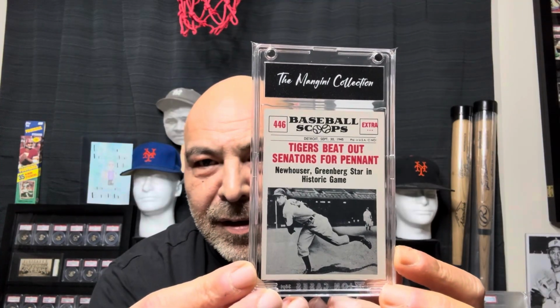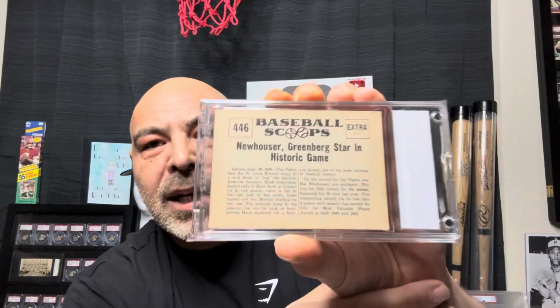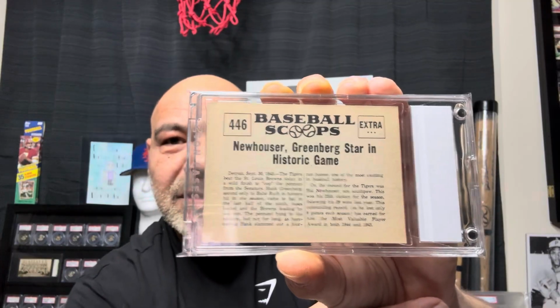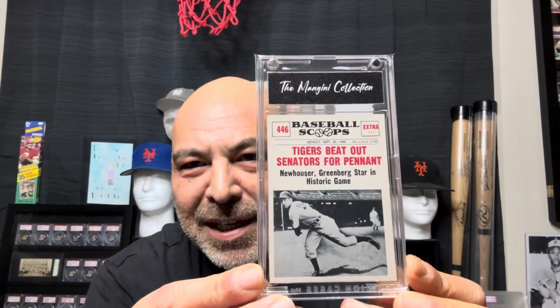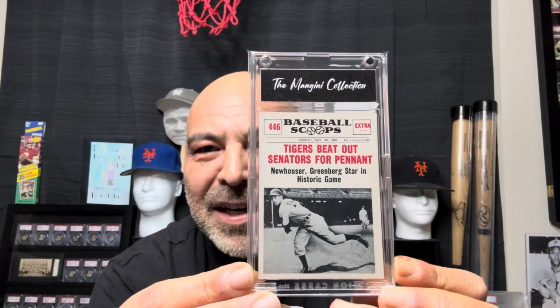And they memorialize... What's the right word, guys? They memorialize the great feats in baseball history. So it's like collecting a little baseball encyclopedia. And then I wanted to go through just some of my collection and just point a few things out.